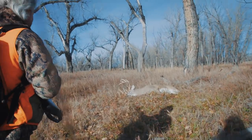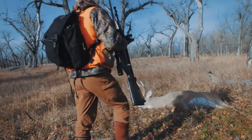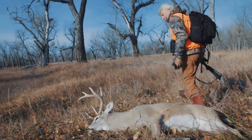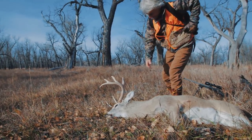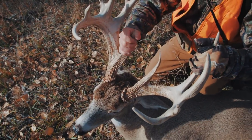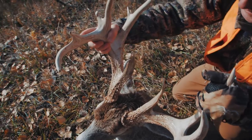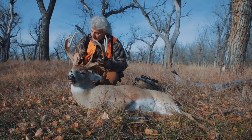Oh my goodness. Look at this. My biggest and best whitetail ever. Holy smokes. Look at this thing. Look at the mass. Look at this up here. His brow tines are bladed.